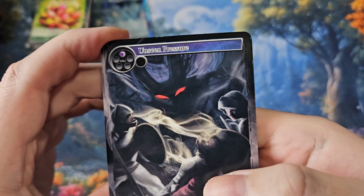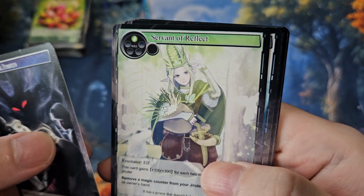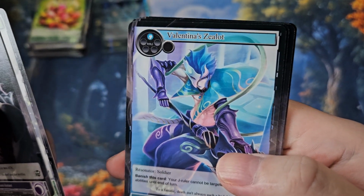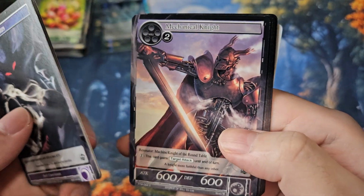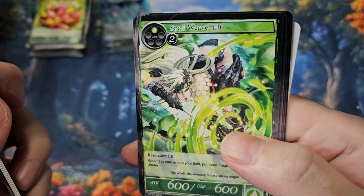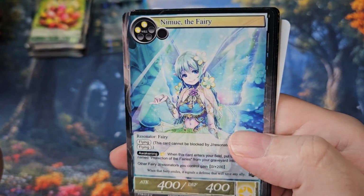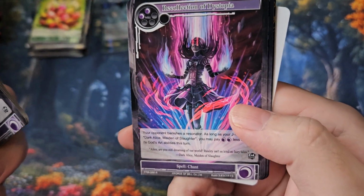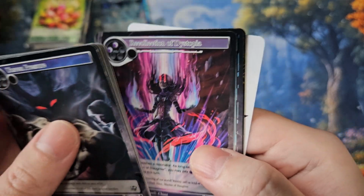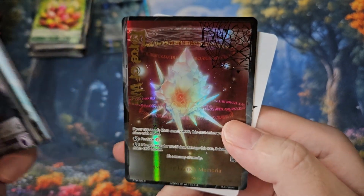Okay. Unseen Pressure. Servant of Reflect. Valentina Zealot. There's those dragons again. And our knight. Spellweaver Elf. Yeah, these are some I haven't seen. Nimue the Fairy. Haven't seen that one either. There's a rare. Got another magic stone. And our holo.